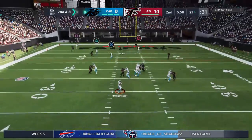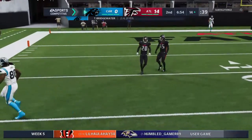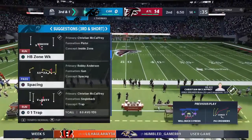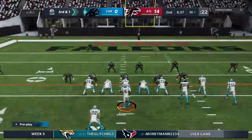Bridgewater, a play fake to McCaffrey. He'll look to throw. He throws and he hits the slant route to Thomas. Bridgewater. And he'll get him inside the 15 down to the 14-yard line. The reception good for 7. It's third down. Third down.